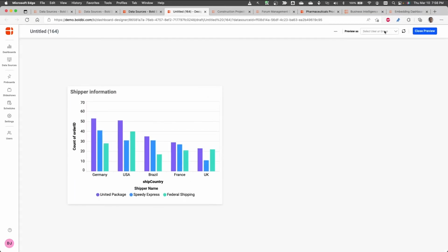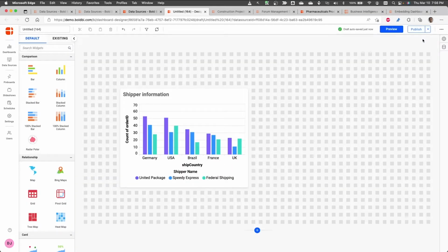So this is the preview, and I'm going to go ahead and close the preview, and I can choose to publish it if I want. Now, we can look at some of the dashboards that are available as samples, just to get a feel for what is possible with the drag and drop interface that the designer provides and the rich set of widgets that are provided.